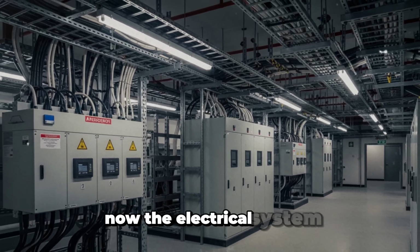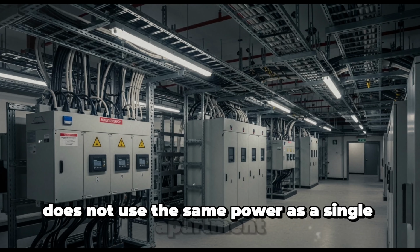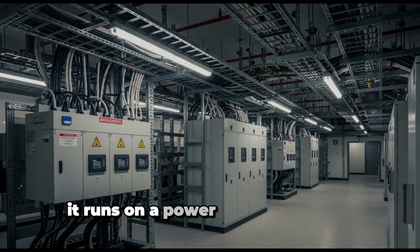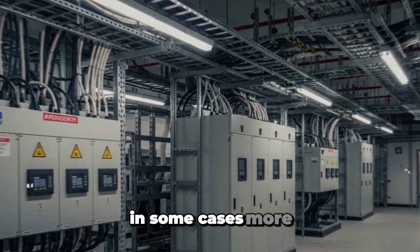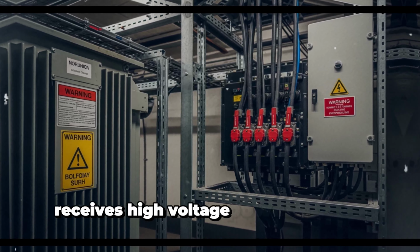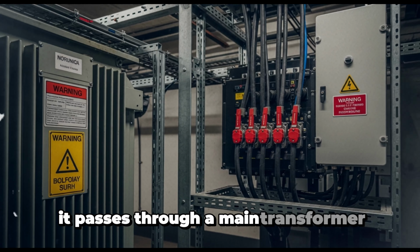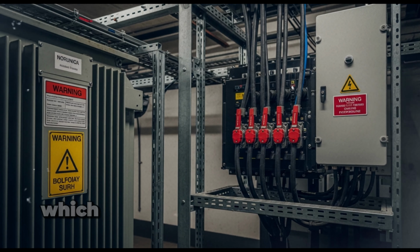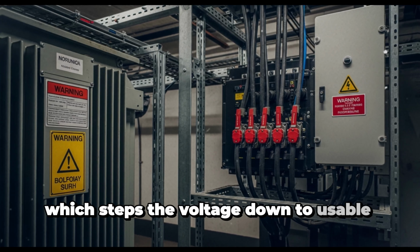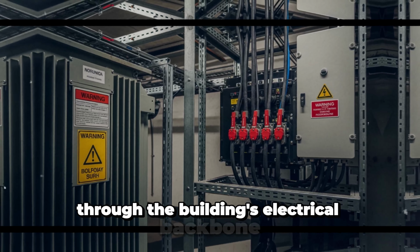Now, the electrical system. A building like this does not use the same power as a single apartment. It runs on a power load that would supply an entire city block, in some cases more. The building receives high voltage power from the utility grid. It passes through a main transformer, often in a ground level utility room or basement vault, which steps the voltage down to usable levels. From there, it is distributed through the building's electrical backbone.